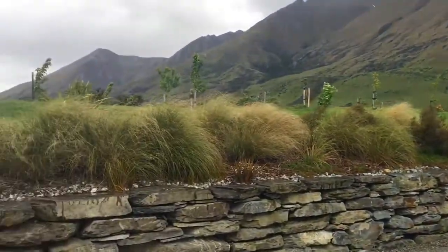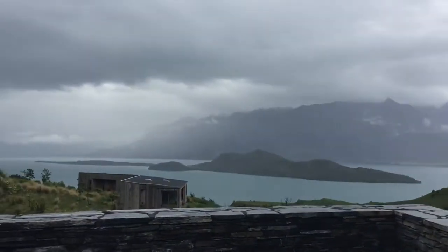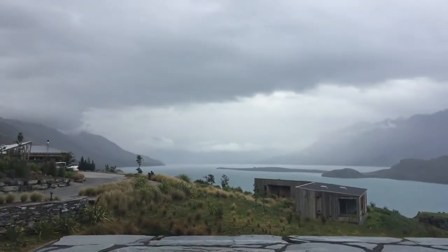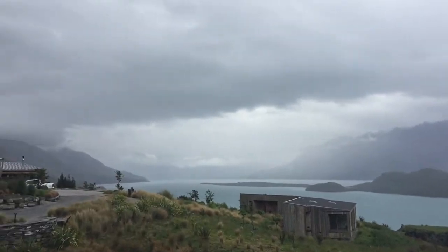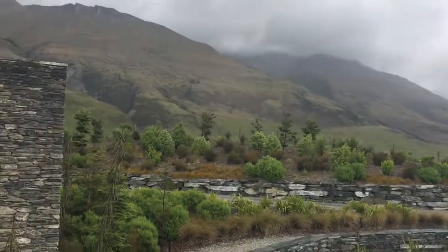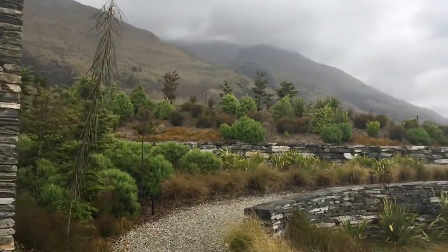Yeah, so when you're here at the yoga retreat, you stay in these places over here. It's great. You have yoga twice a day. You go on these beautiful hikes through all of these mountains. Incredible hikes. Take your camera around, all kinds of stuff.